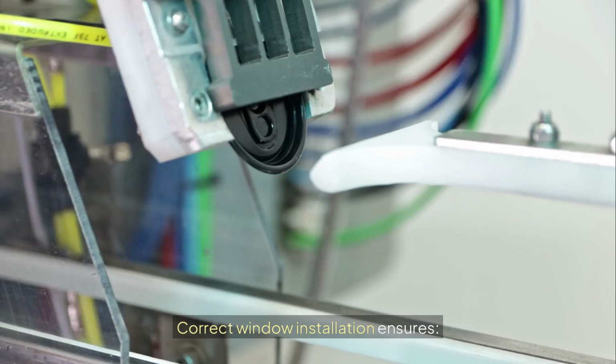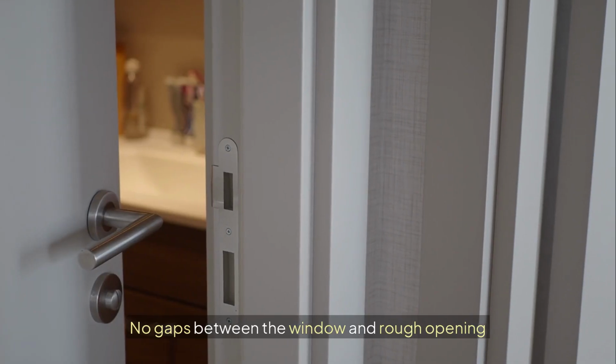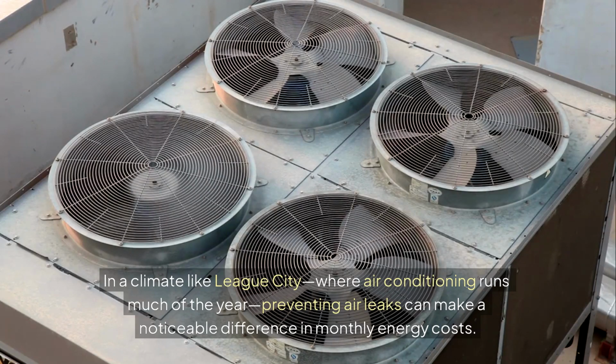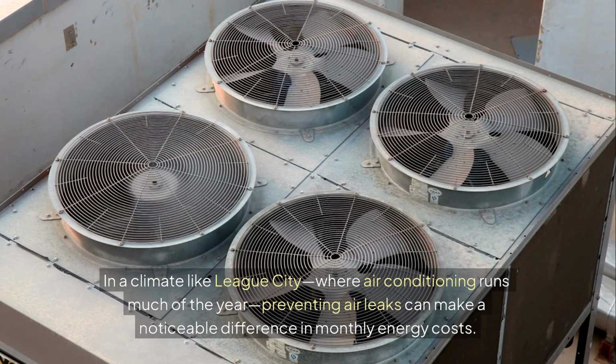Correct window installation ensures tight, even sealing around the entire frame, properly fitted shims and insulation, and no gaps between the window and rough opening in a climate like League City, where air conditioning runs much of the year. Preventing air leaks can make a noticeable difference in monthly energy costs.